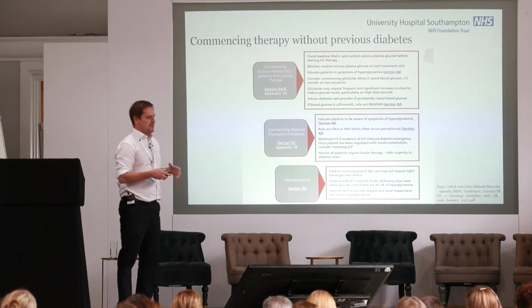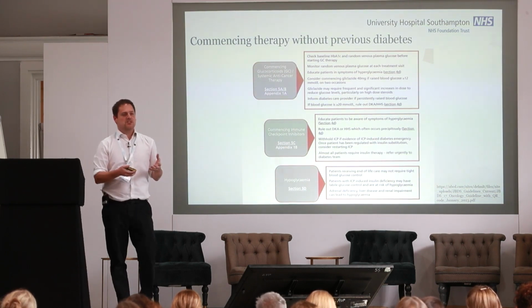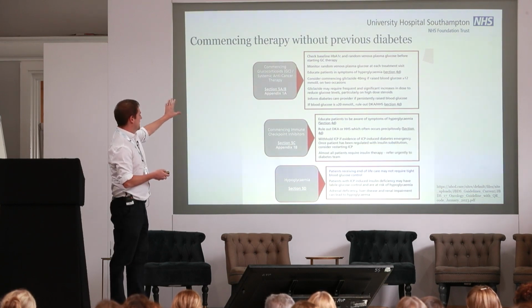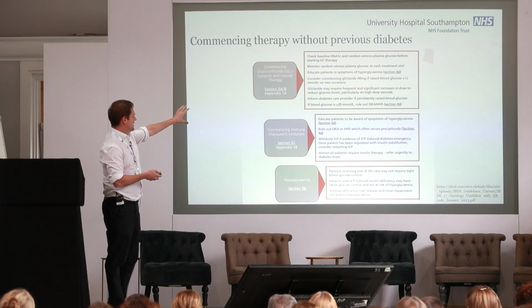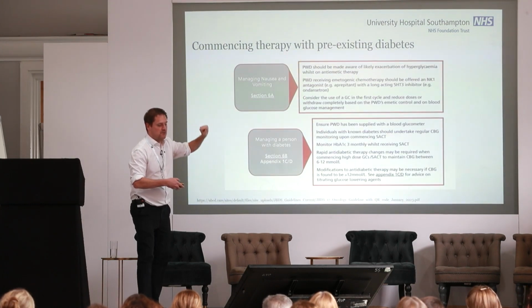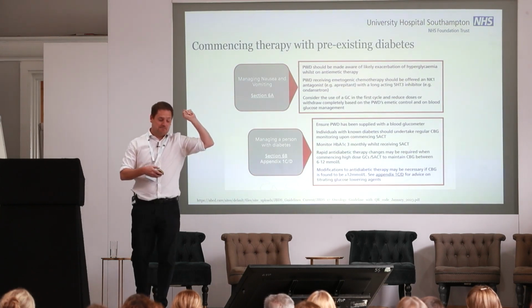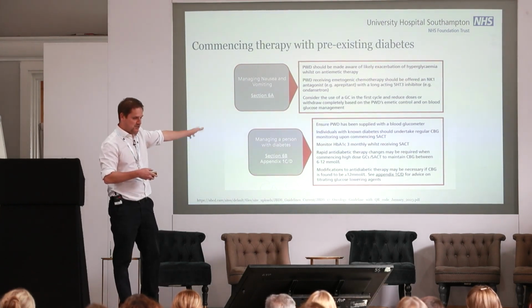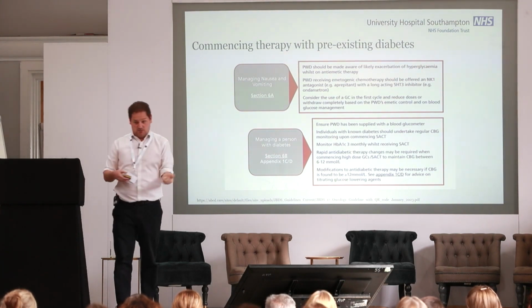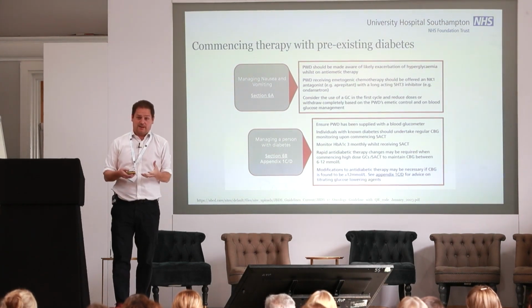recommendations for commencing therapy, any sort of anti-cancer therapy in patients with diabetes or without diabetes. So this is without previous diabetes, and it talks about corticosteroids and systemic treatments. It talks about the immune checkpoint inhibitors. It talks about the risk of hypos. It talks about nausea and vomiting and antiemetics. And it talks about managing the person, so how to get them to monitor, how often to do it, how often you do H1Cs, whether you do it at baseline.